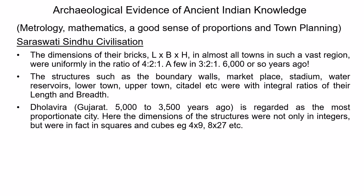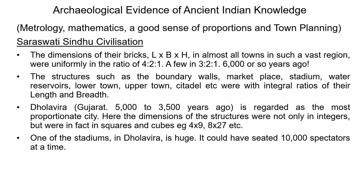Dholavira went one step further. It is regarded as the most proportionate city. Here, the dimensions of the structures were not only in integers, but were in fact in squares and cubes. For example, 4 is to 9, 8 is to 27, etc. This shows their knowledge of mathematics. They knew their maths.